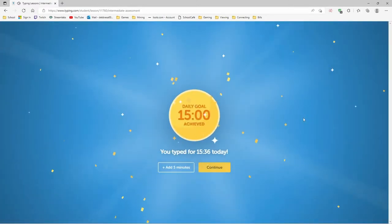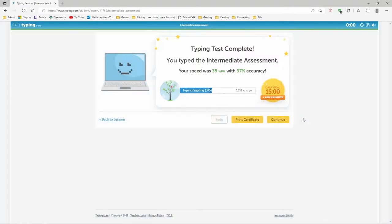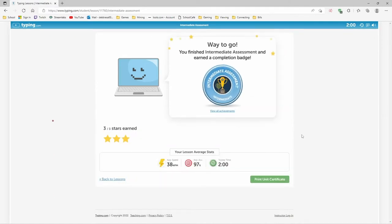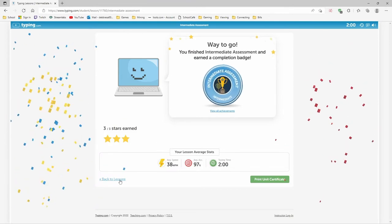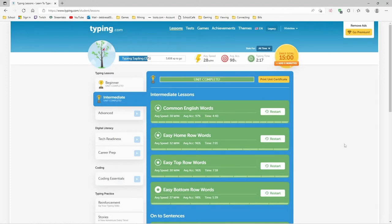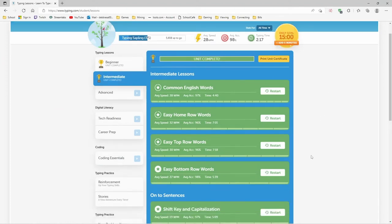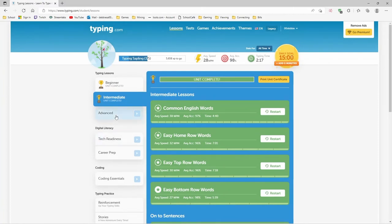Okay, we got our 15 minutes in and we completed the intermediate area. We got 38 words a minute and 97% accuracy. So pretty cool. Nice. Back to lessons. So next time we will be heading on to the advanced tab.